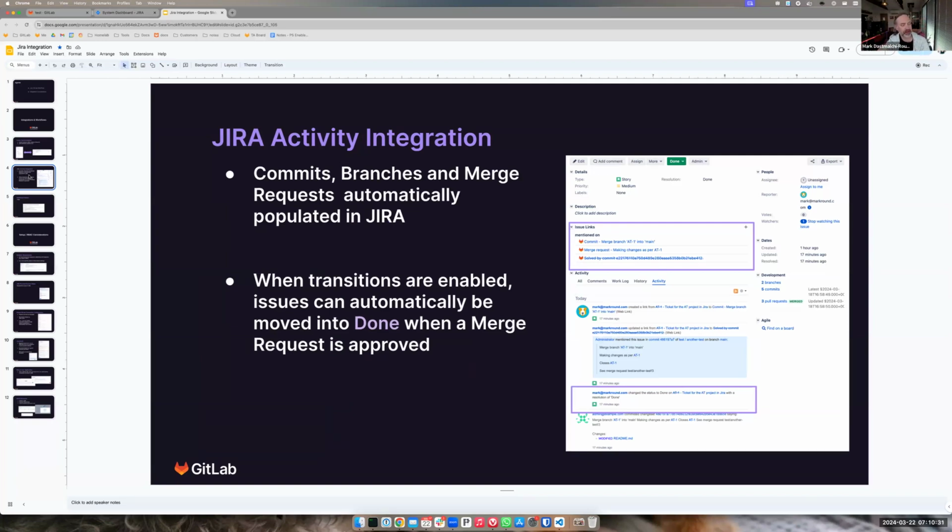And what happens with that is you can see all the commits and activity that happened on something as long as you reference the Jira issue, the ticket name like test-1 or whatever. As long as you reference that in your branches or your commit messages or your merge requests, it can link them together. So as an example in Jira, this is what it looks like. You can see there's all these commits, merge requests and things happening.